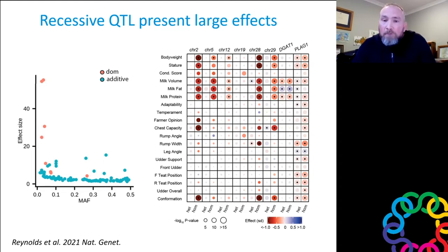And what you can see across the first six columns there is that all of the color is in the homozygote effect, which is basically to say that they're purely recessive impacts. And so you can see again that the intensity of color is the effect size, and they affect lots of traits and in a big way.